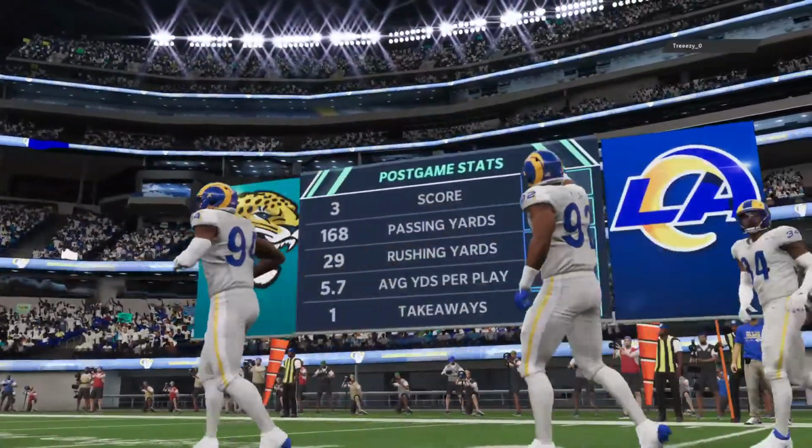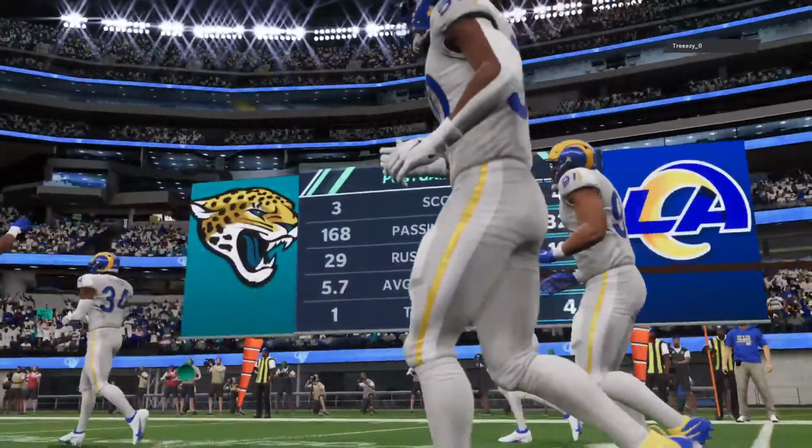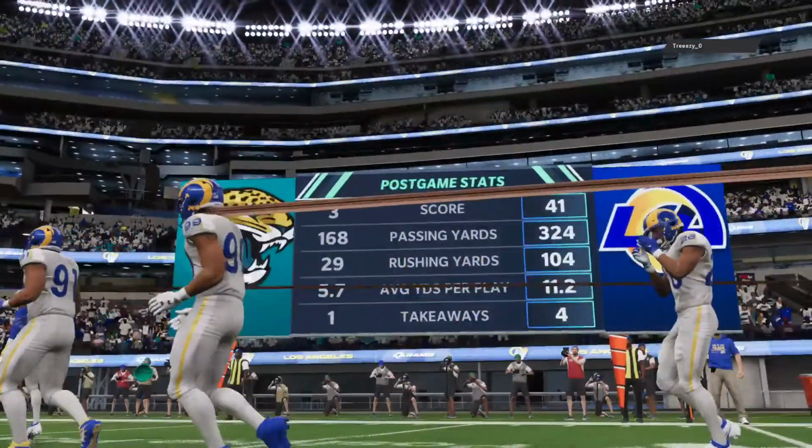So for L.A., they're setting themselves up as a major contender as they move to 8-1 now on the year.